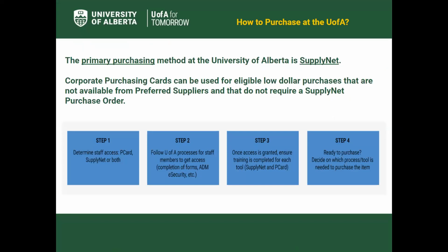The process, though, first of all, is to determine what type of access an individual on campus needs. Do they need SupplyNet access? Do they need P-card access? Or do they need both? Follow the U of A process for staff members to get access, so e-forms and e-security. Once access is granted, ensure training is completed for each tool, SupplyNet and P-card. And once you're ready to purchase, decide which tool is needed to make the purchase.